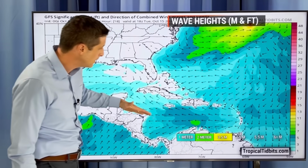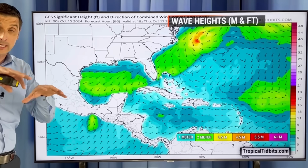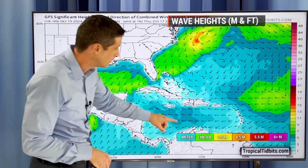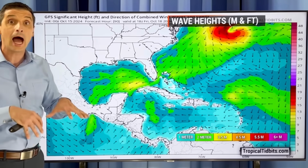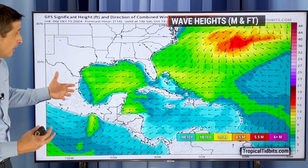So things will be getting choppier all over the place as we go out in time with both of these areas, Caribbean and the Atlantic water, simply getting choppier. This is Thursday. This is meters. That's feet on your screen. Even through the Gulf of Mexico with that front moving by, things are bumpier, which is common this time of year. With the fronts and still some action in the tropics, things are very elevated.